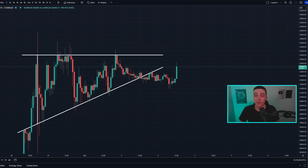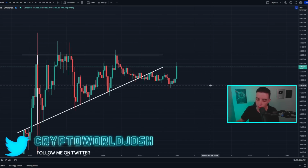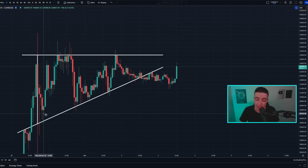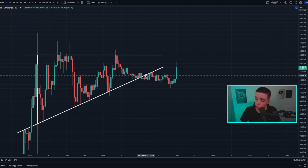And if we're zooming into the much shorter term, looking at the 1 hour Bitcoin chart, obviously over the last 1 day or so, we did see a slight move to the downside below this ascending line of support, which was sitting at around 61.8K to 61.9K approximately.